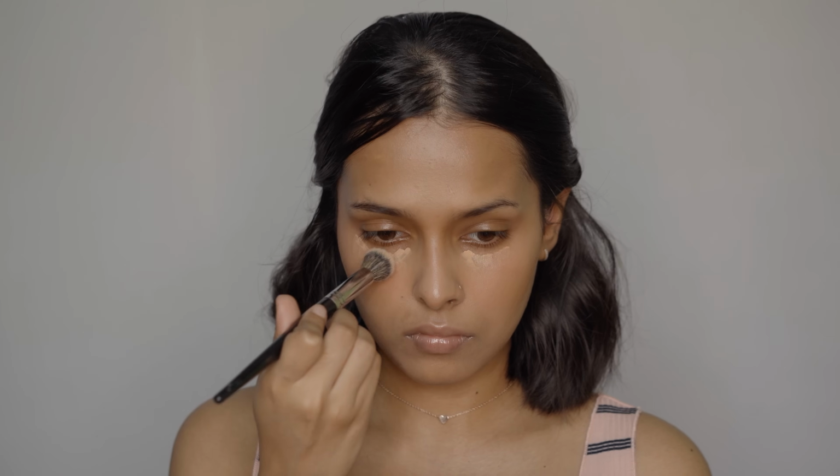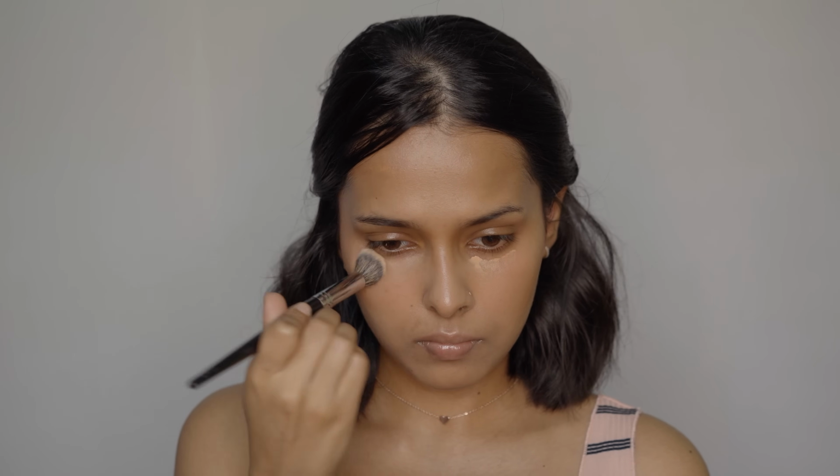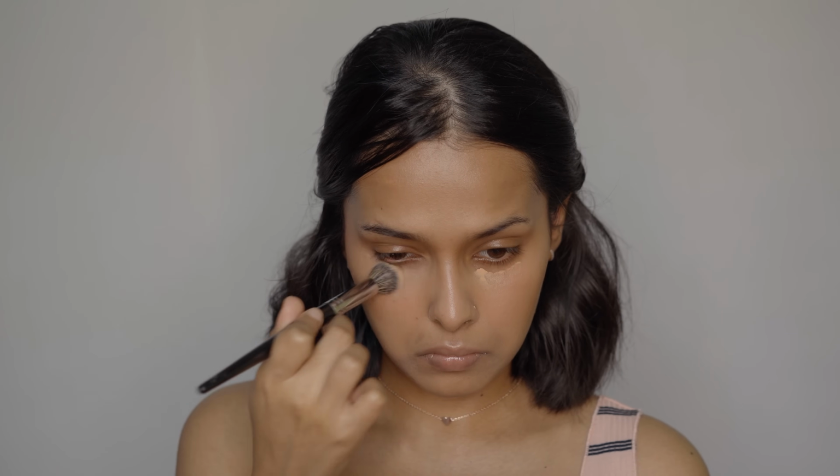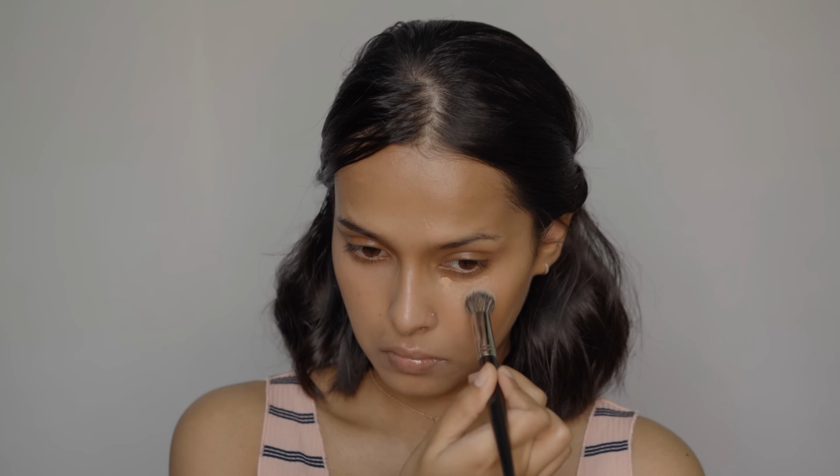Now, according to me, this concealer has a medium coverage, but it's not very buildable. You have to apply the exact amount you need in one go. Definitely do not blend it in with a sponge. Always use a concealer brush. It sets quickly, so you have to be fast with it. It's got a demi-matte finish.